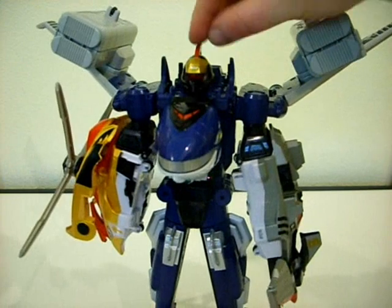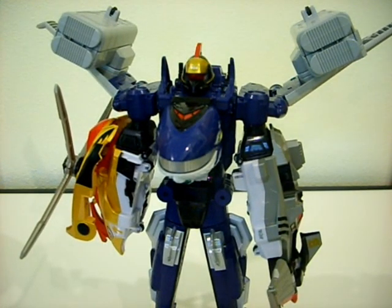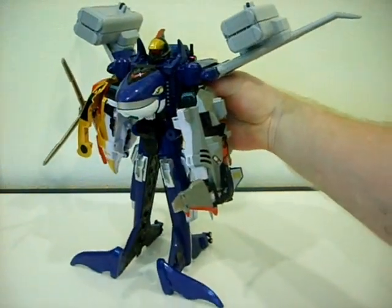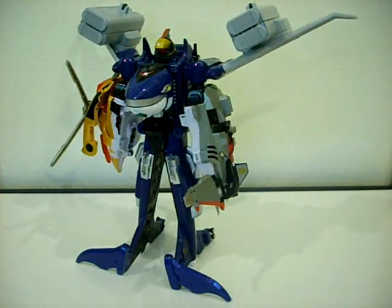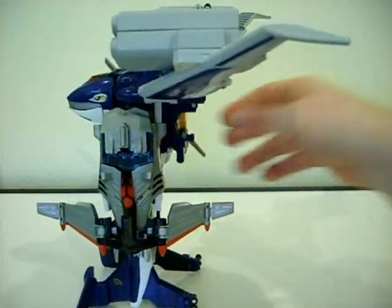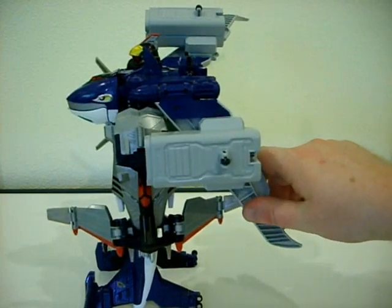The head, okay, Bandai, there's no reason why the head should not have turned. That's just ridiculous. So, it's good and bad. It looks cool, but one thing I wish they would have done, now that I think about it, is I wish they could have had the wings fold all the way down.